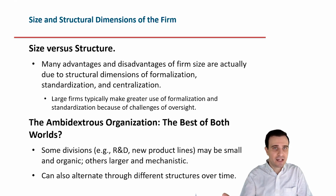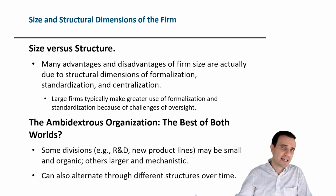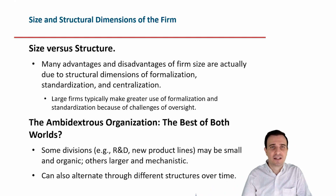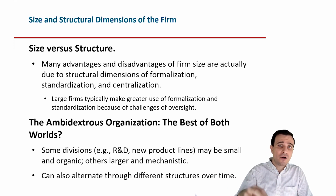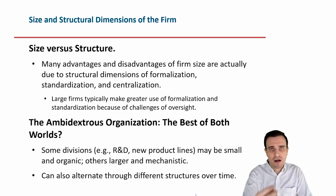If a company is big, we can downsize the company, or if a company is a startup, again, we cannot make it become a Fortune 500 company, but we can adjust the structure to try to tackle possible weaknesses of each size, the weaknesses of large organizations or the weaknesses of small organizations.